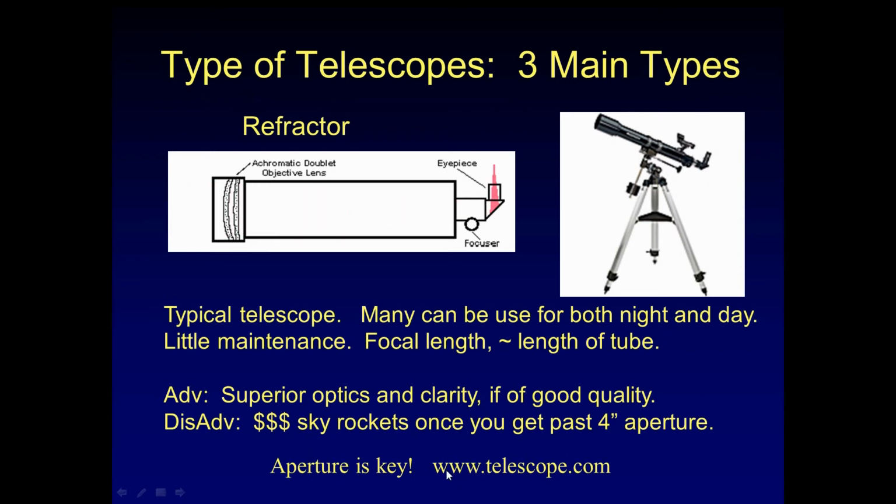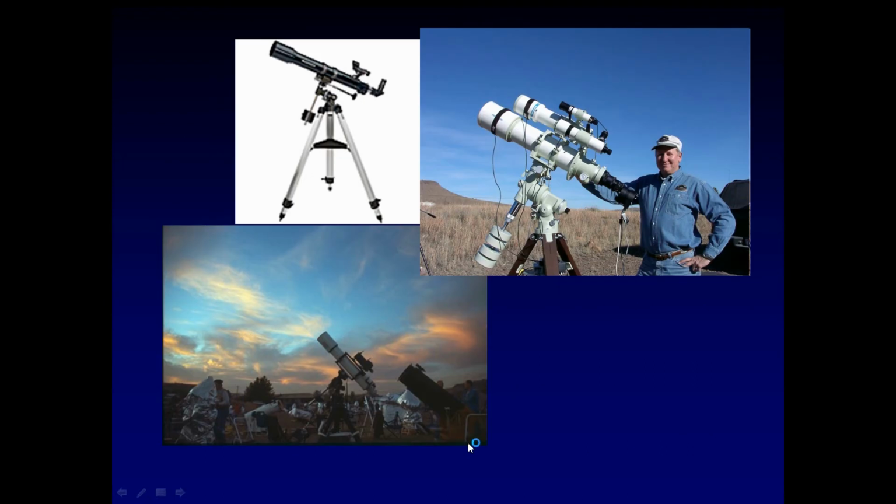Aperture, though, is key. I do recommend, no disclaimer, this is the website for the Orion telescope. It's a great place to go and learn more about scopes. Here are examples of refractors. These are high-end refractors from Takahashi. You are probably looking at about $12,000 right here. So you want to be very careful. These are very, very good scopes. There's one here and one here.